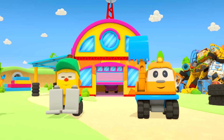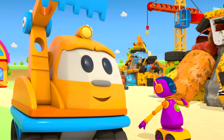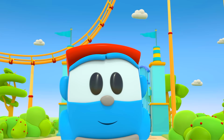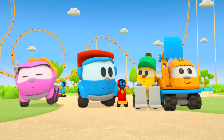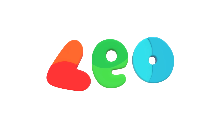Lifty and Scoop, robots and Leia, having a lot of fun. Who's the fastest one? They build the cars that are so good. Wheel, motor, and hood. Who brings the parts? It's Leo! Leo the truck.